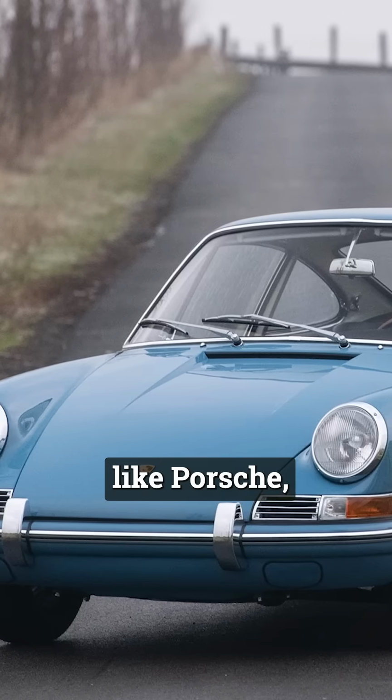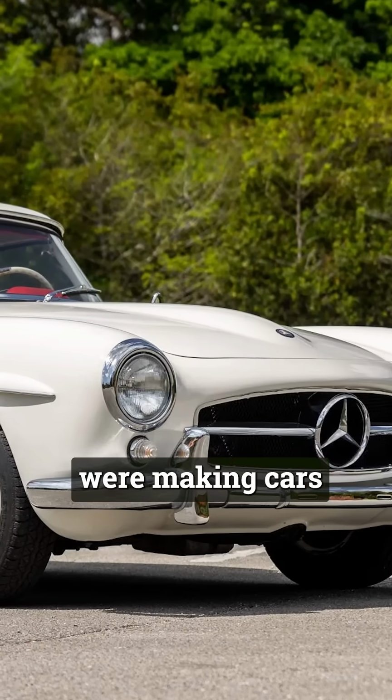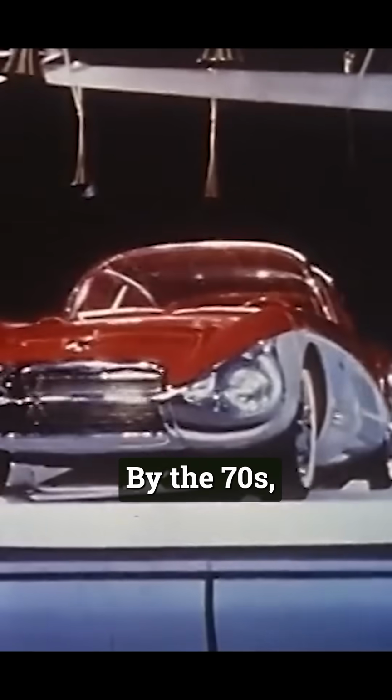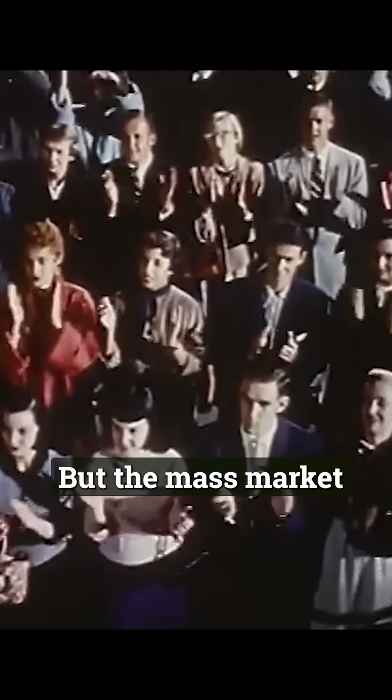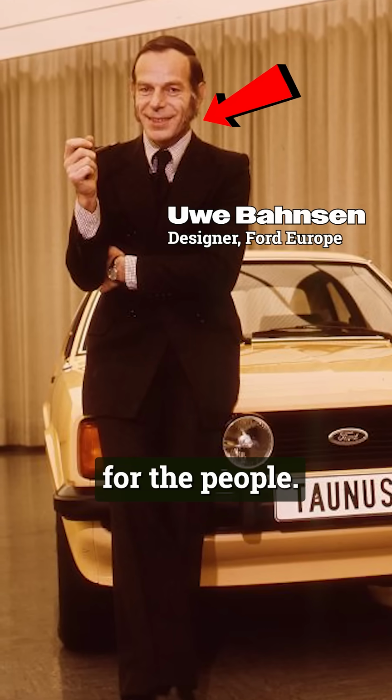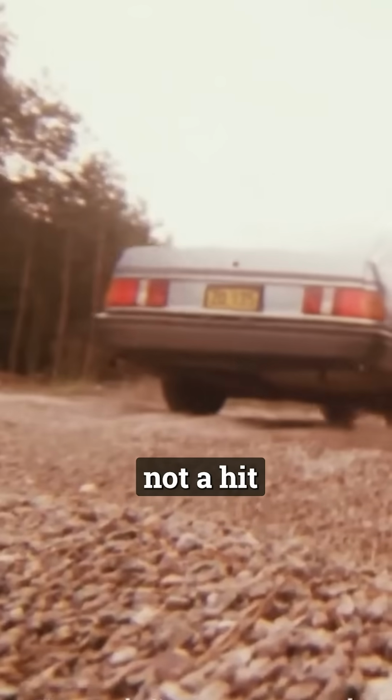Car makers like Porsche, BMW, Audi, and Mercedes were making cars with curves, but they were targeting an upscale consumer base. By the 70s, American companies started doing the same, but the mass market was a different story. This guy at Ford Europe wanted a curvy car for the people. And the Ford Sierra was released in 1982, but it was not a hit by any means.